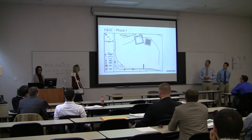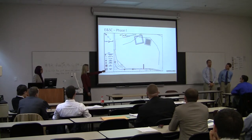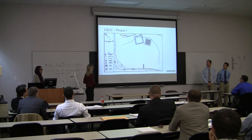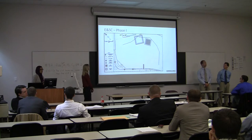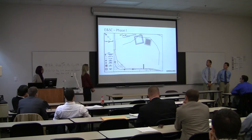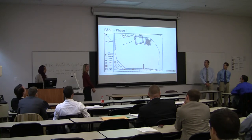For our erosion and sediment control plan phase one, we had the construction entrance located near Park Meadows Drive. That was the least traffic dense of the two roads, and that will eventually become an entrance location. We also had silt fence all around the perimeter of the two roads and behind the sediment basin to prevent sediment from going into the roads and surrounding properties. We also had diversion dikes leading into our sediment basin to direct the flow of the stormwater. And our sediment basin is actually the retention pond.